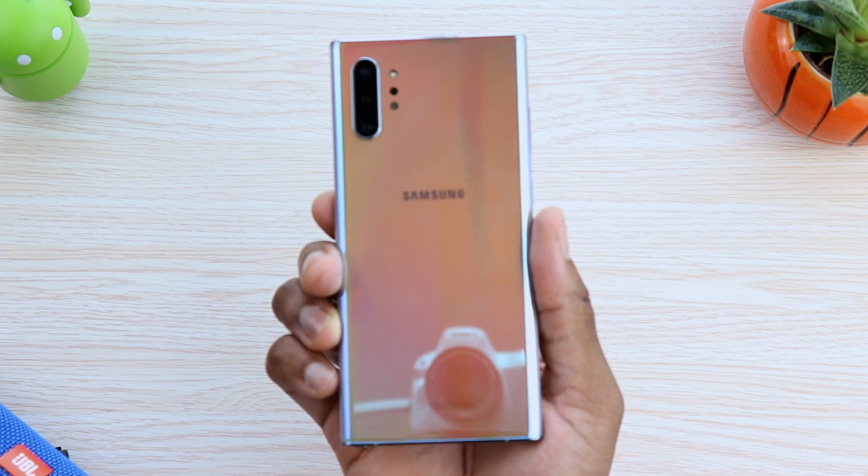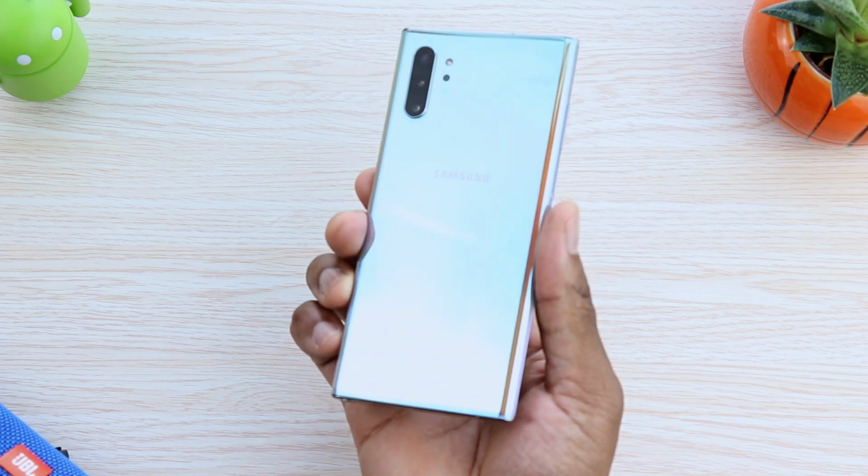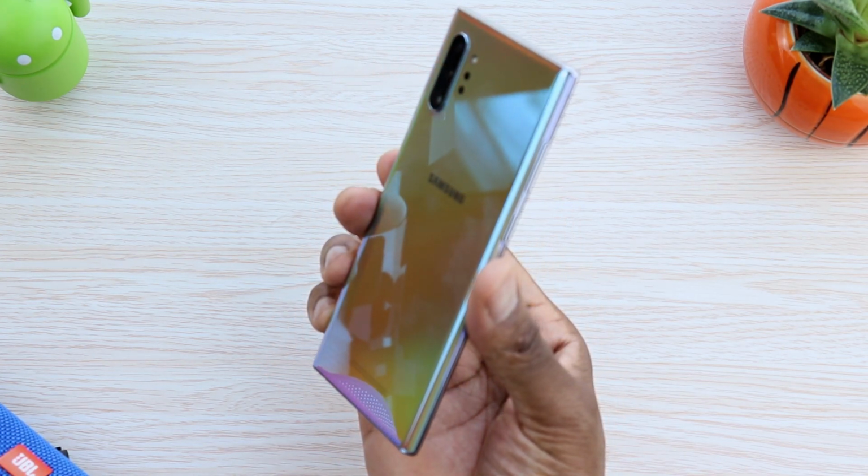Sidebar, I know it's an unpopular taste, but I actually prefer curved screens, and this overspill here, it's really what gets me. This one, of course, is the beautiful Aura Glow, and it is a super fingerprint magnet, unfortunately.